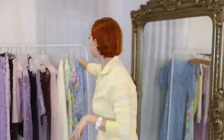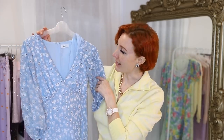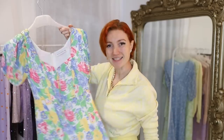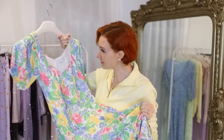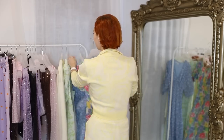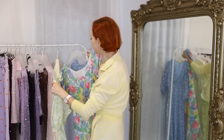I also kept the Dazie dress, the blue one, and I've worn this the most, I would say, out of everything that I kept. I also kept the 1990s material. How could I not? Again, this was just beautiful. I loved the way that this fit me. Another one that I kept was the green Dazie dress.